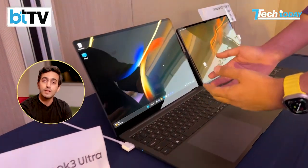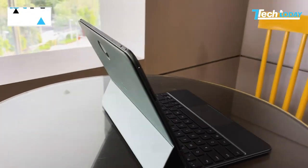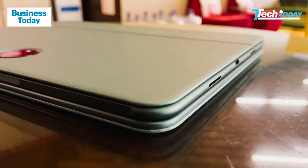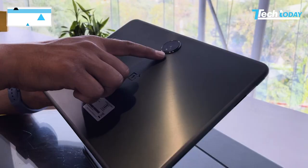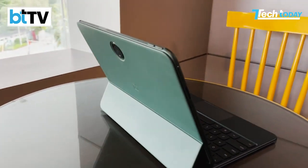But this tablet is OnePlus' first attempt, like I said, in this particular space. It's interesting because it feels like OnePlus is finally building on that ecosystem. Now, Samsung's tried to do it, but some of their products are very expensive. Apple has a ready ecosystem. But these are small things and we're really nitpicking.